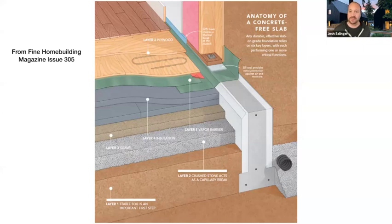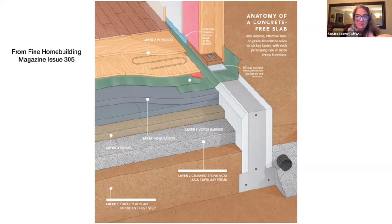Does that help? Thanks for going through that. Yeah, thank you so much, Josh. I'm still a little bit confused about why the wood in the gravel doesn't rot.